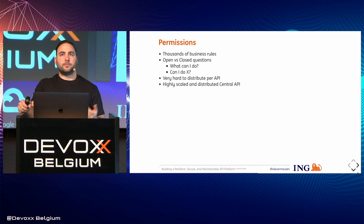In a bit more closed but still open form is, okay, what can I do with this bank account? Can I send money? How much money can I transfer? Or can't I? How much extra signatures do I need? Those are also all open questions. You also have closed questions. Those are simpler.